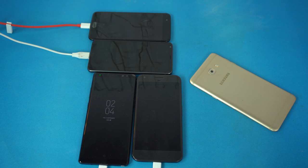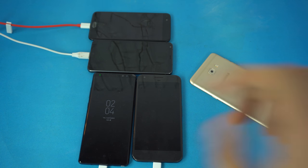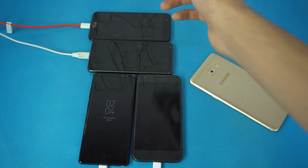Hey guys, I'm back with a brand new battery drain test, and today we have the Galaxy Note 8 up against the Google Pixel XL, not an ordinary Pixel XL. This is updated to the latest official Android 8.0 Oreo, and we have the LG G6, which has received countless software updates since the last time we tested, and same thing for the OnePlus 5.